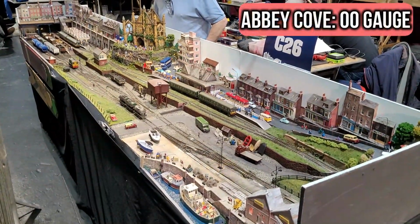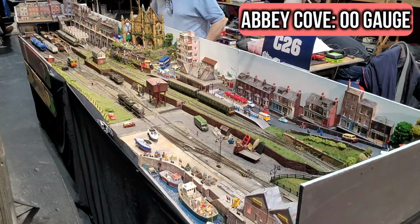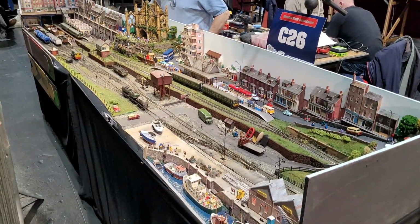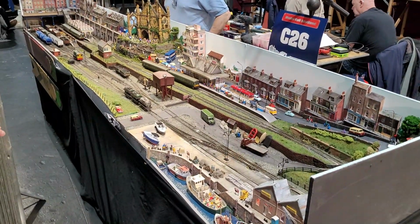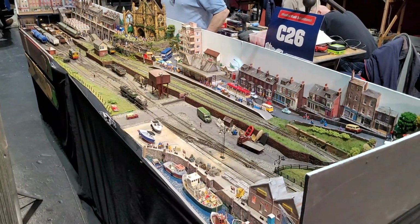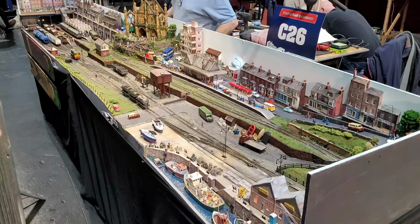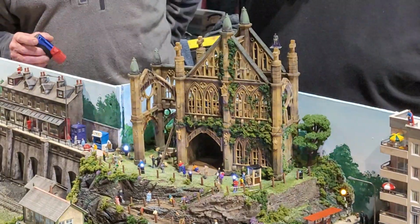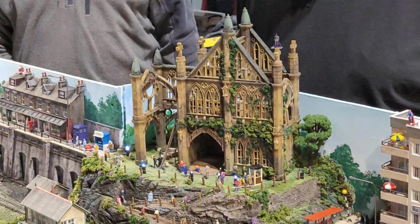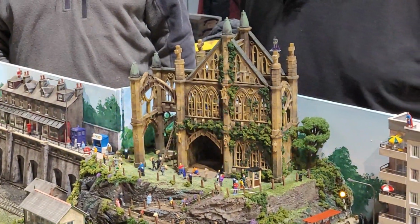Abbey Cove. This double gauge layout by the Clydeside Modern Railway Club was built to introduce new members, some with basic modelling experience or some with no modelling experience. The layout represents a fictional small fishing village, with the village dominated by the former abbey, as it has been rebuilt using parts of an old children's fancy kit, as it shows the site being preserved.